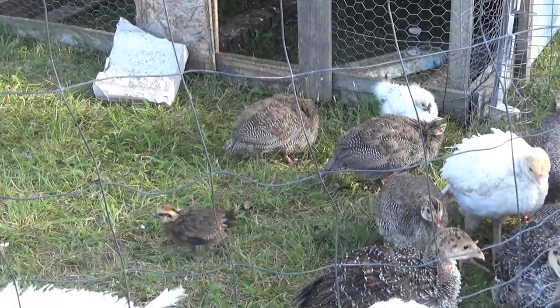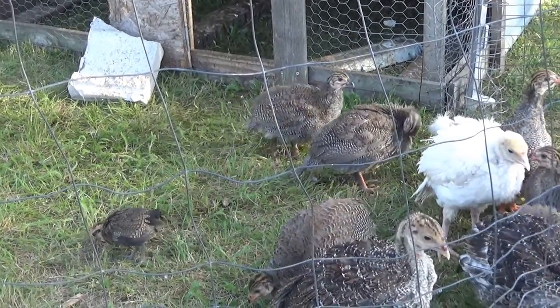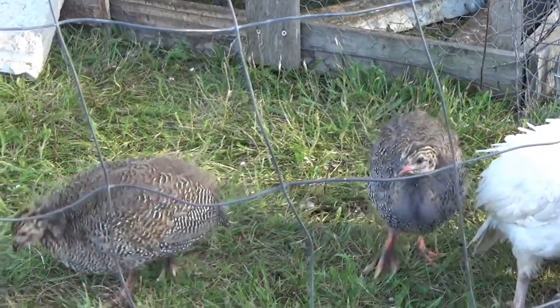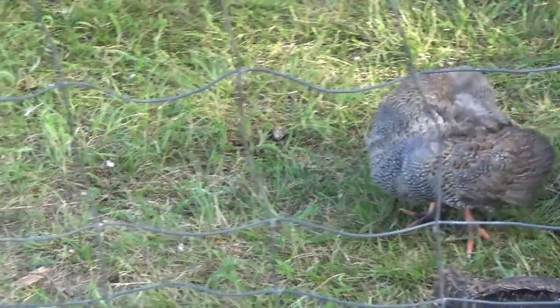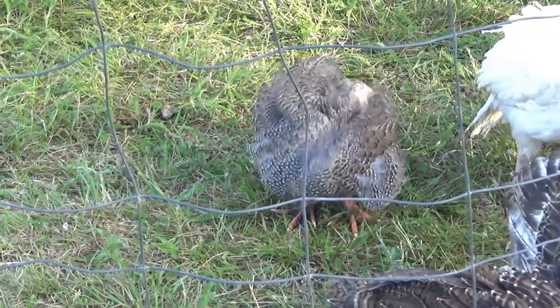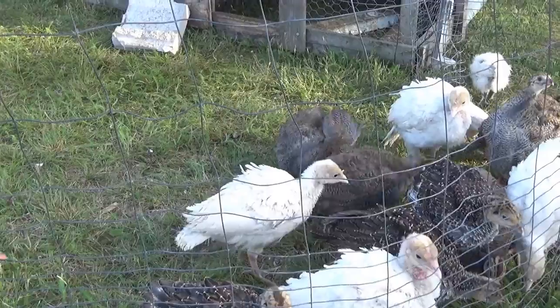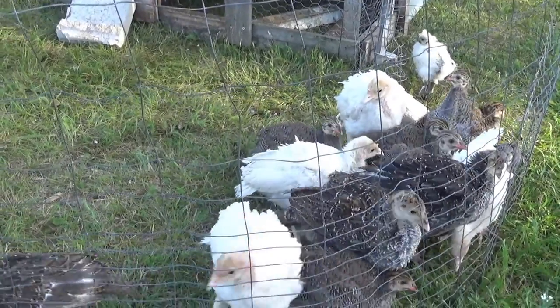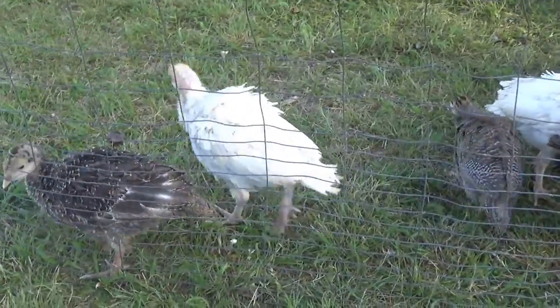And having some guineas around is very, very cheap medical insurance, so to say, because they can keep you from going to the hospital with Lyme disease. They can protect your life. And that is my main reason for having guineas. But there's other benefits, and the rest of these are turkeys, by the way.